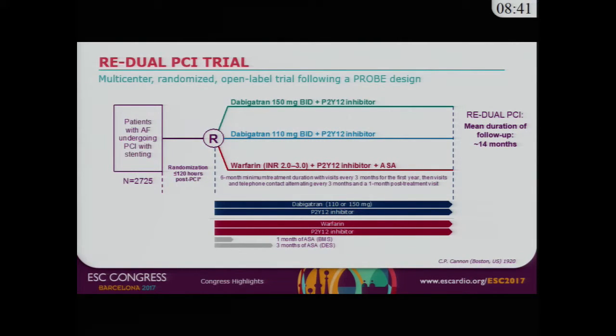The patients were randomized in 3 arms. The first one, dabigatran 150 milligram twice a day, plus a P2Y12 inhibitor. The second arm was dabigatran 110 twice a day, plus a P2Y12 inhibitor. And the third arm was the standard triple therapy arm with warfarin, a P2Y12 inhibitor, and aspirin.